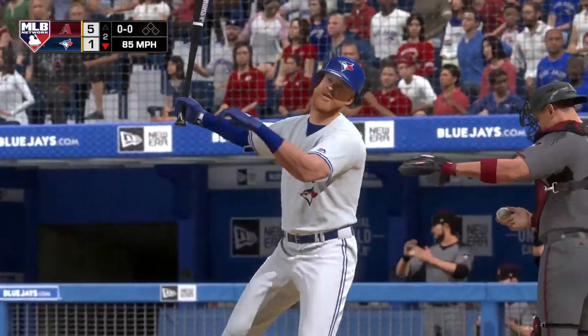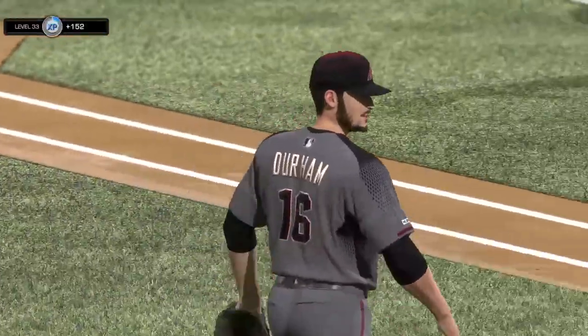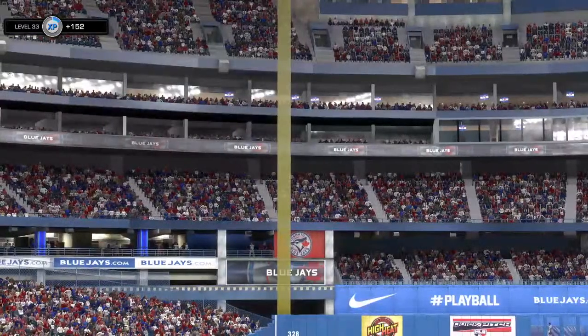A swing and a miss. That retires the side, and that will do it. Danger averted following the 2-out double.